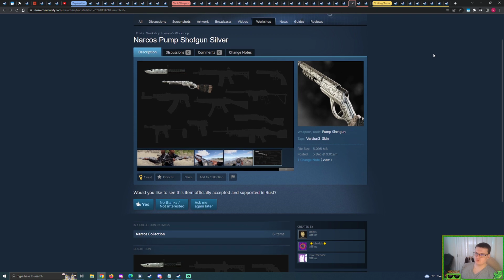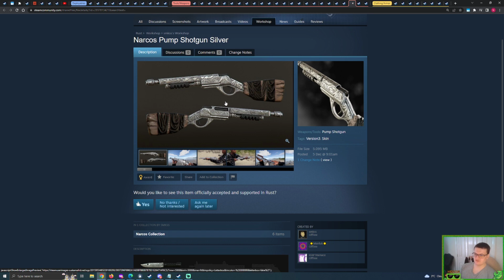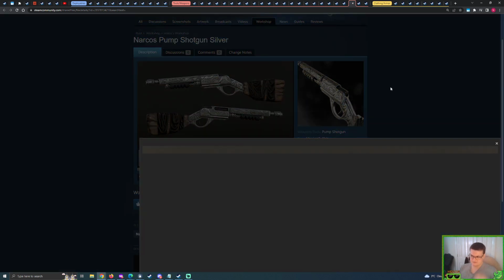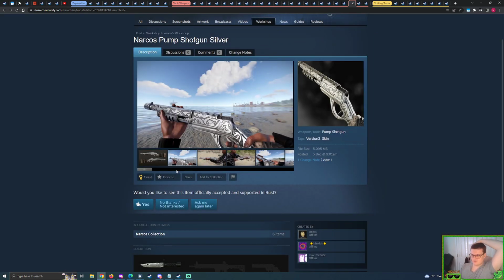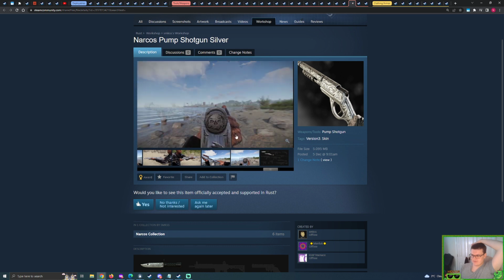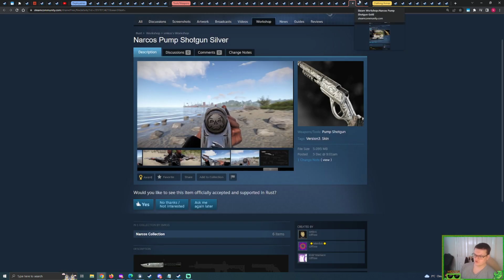Now we're going to move on to the pump shotguns. That's how I was alluding to earlier. We have the Narcos pump shotguns. We have the silver one. Get a good look at this. Nice design with the skulls. Nice patterns. Yep, aim down. What do you see? A ever so helpful red tip. Exactly what we're looking for. And then we'll look at the gold one.